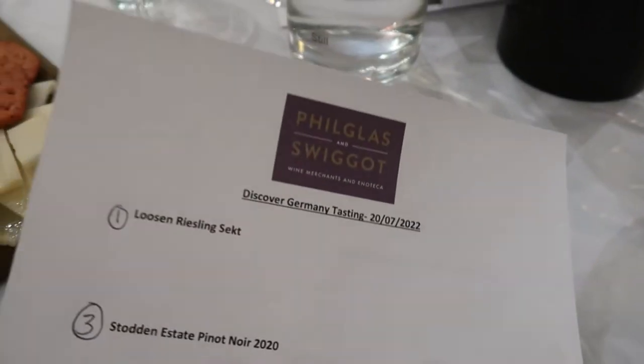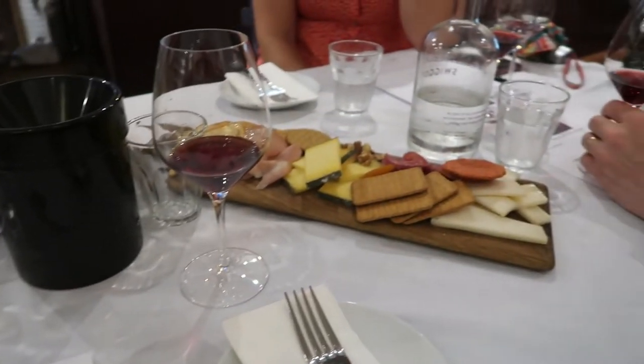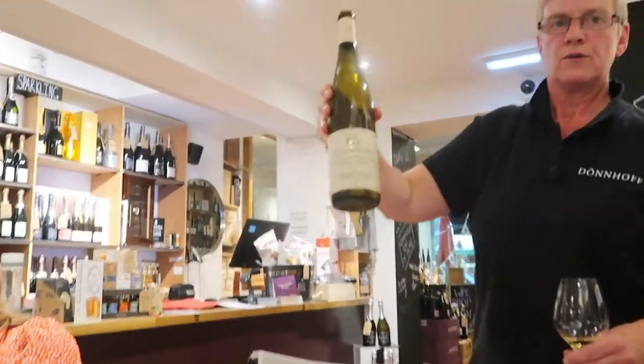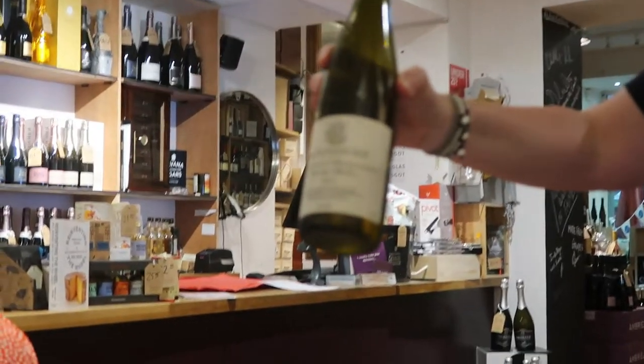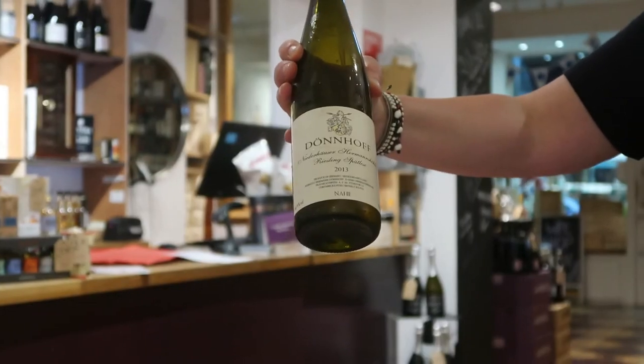In Franconia is actually more well known, as some of you might know, Silvana Riesling, well known single vineyard in the Nahr Valley. And again, you could get a GG off this.